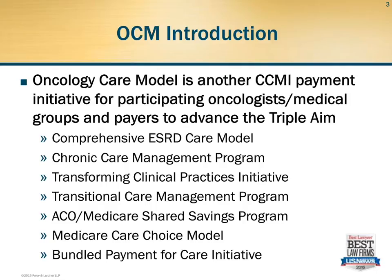And if you're already going to participate in the chronic care management program, you're not going to be able to be double paid, that is, get paid for the same patient, the same beneficiary, as you're being paid under the OCM program. You also need to coordinate with the Medicare Shared Savings Program. If you're going to get shared savings under that program, you can't double dip and get shared savings under the OCM program as well, and there are technical ways to assure that that will not occur. So what is this program all about?